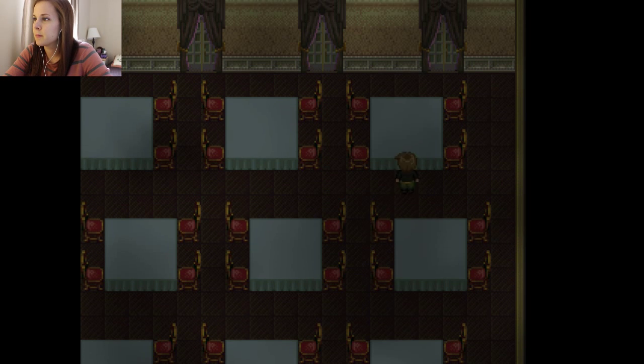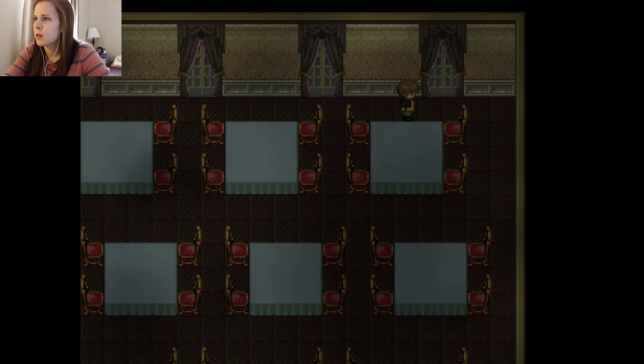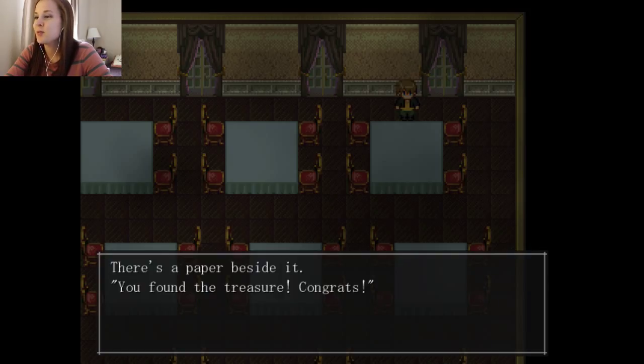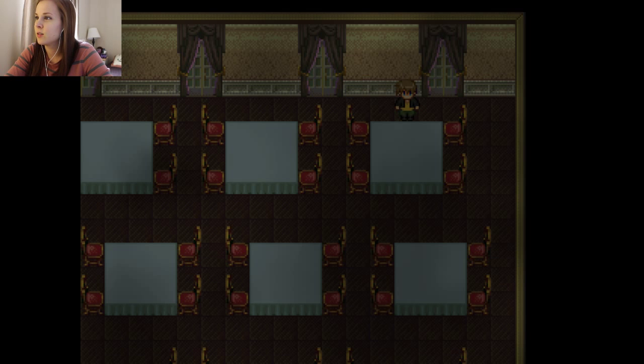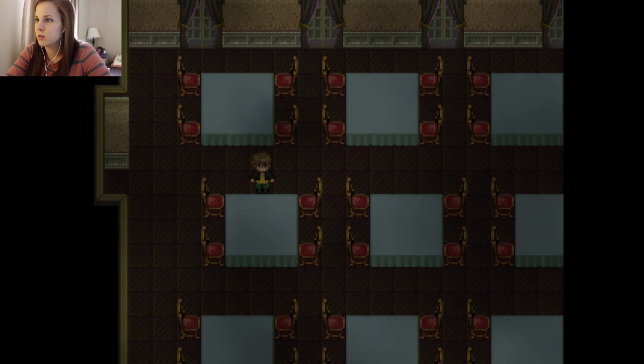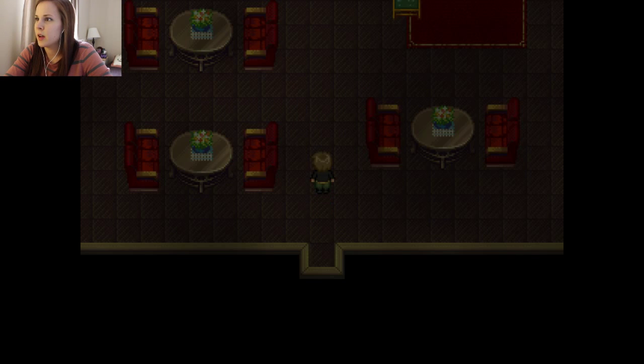These are the box thingies from the treasure map. If I'm right, there should be a treasure under that table because it was on the top right corner. Aha! Something under the table. Found a gold key. Hooray! There's a paper beside it: You found the treasure, congrats! Thanks, kid! You gave me a key. I'll just make sure there's nothing under the other tables. No? Okay, so we found what we needed in there.